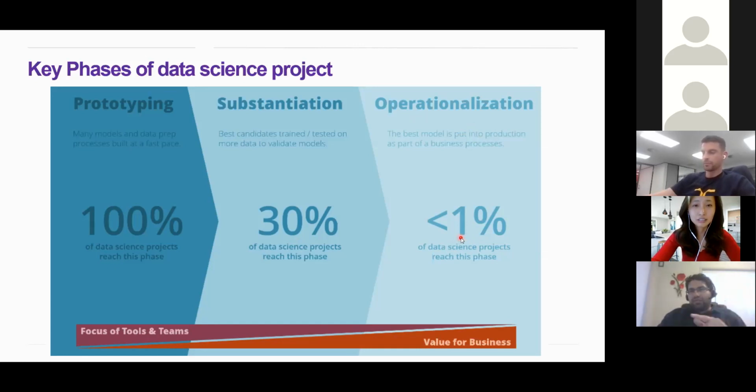Now, if you look at the bottom, what is our focus on tools and teams, and how are we delivering value for business? Prototyping is very much focused on tools and teams. There is no talk about value for business there, or very little contribution. The value for business only comes on the operational side, where it's actually in deployment and delivering value.